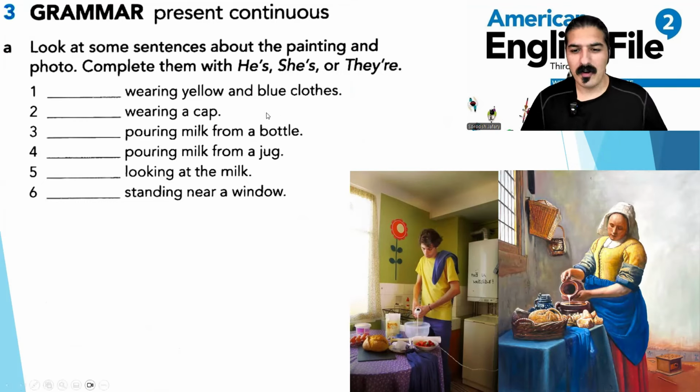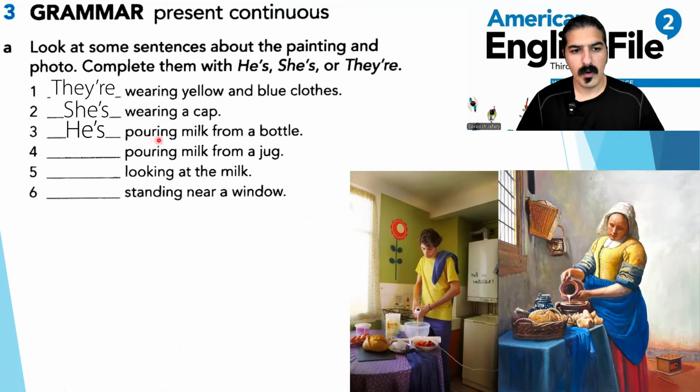All right, now let's look at the pictures together. Okay, complete them with his, she's, or their. Okay, let's do it together. Number 1, they're wearing yellow and blue clothes. Number 2, she is wearing a cap over here. Number 3, he's pouring milk from a bottle. All right, number 4, she's pouring milk from a jug. This is a jug. Number 5, they're looking at the milk. Number 6, they're standing near a window.